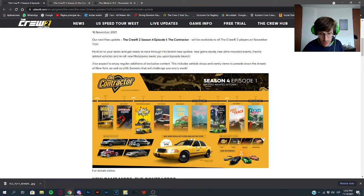Also for free, if you have the season pass, you get the Crown Victoria Marcus Cap, basically a Crown Vic taxi. So basically for free, you get this as well.